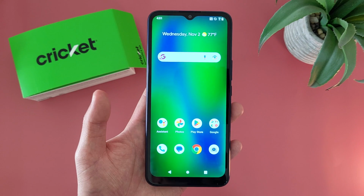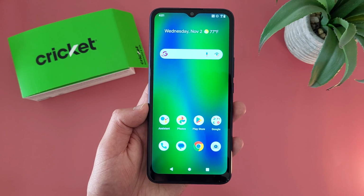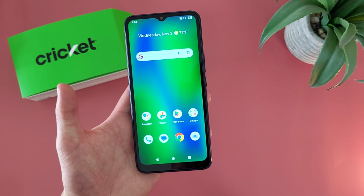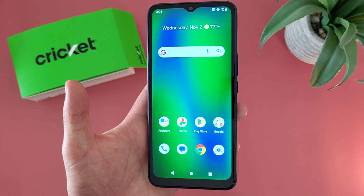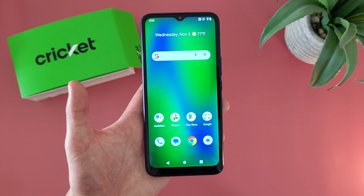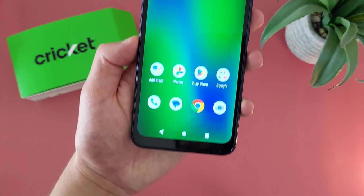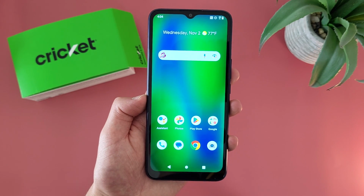In this video, I'm going to be giving you some reasons why you might not want to buy the Cricket Innovate E5G. Now keep in mind, these are not all going to be a big deal for everyone, and in general, I do think this is actually a pretty good phone for what it is. But that being said, of course, every phone has its drawbacks, so I'm going to be going over some of my least favorite things about this phone to give you a better idea of what you can expect if you get it.